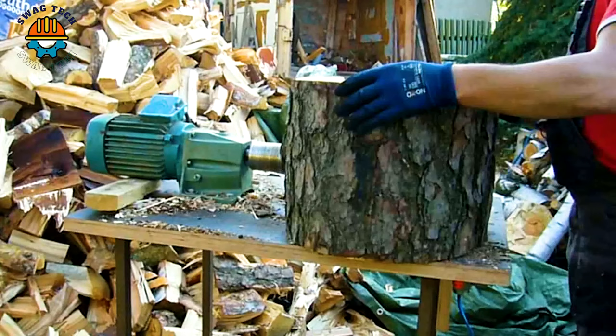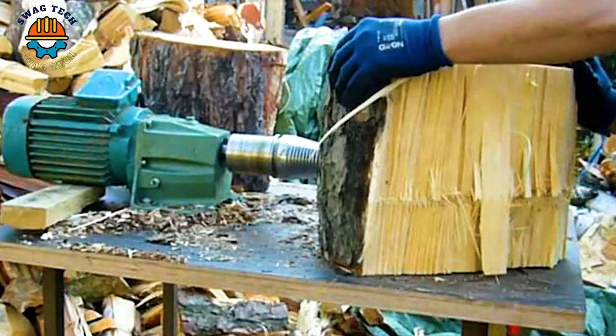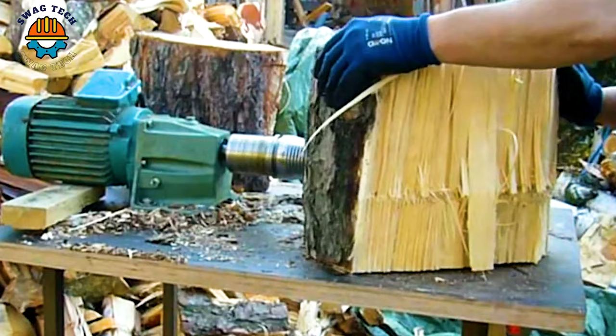Designed to drill wood with a maximum torque of 90 Nm, it becomes the right choice for jobs that require dexterity and strength.